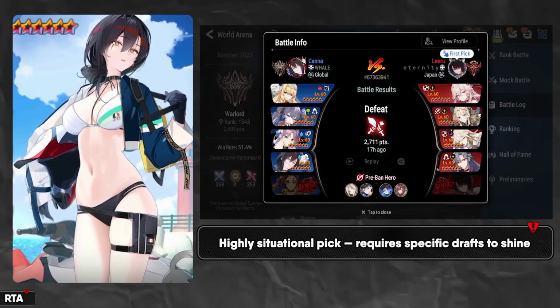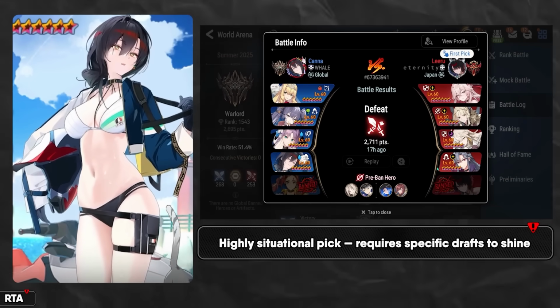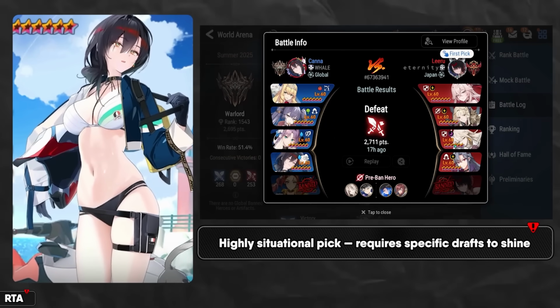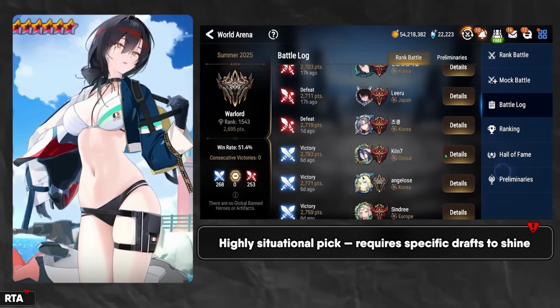Hwayoung doesn't fit into every team, and in PvP modes where your opponent can react to your picks, she can feel underwhelming. Cleave and speed-based teams especially struggle in RTA without having several strong openers or perfect execution, since they're vulnerable to slower counter-based teams, and as a result, it can sometimes take a very special kind of draft and a perfect situation for Hwayoung to feel strong.